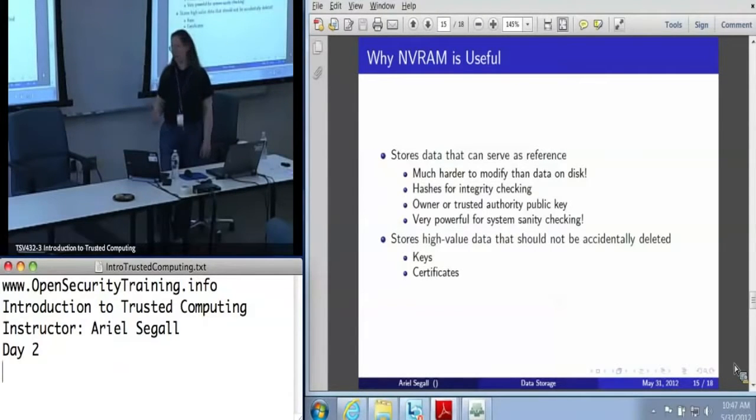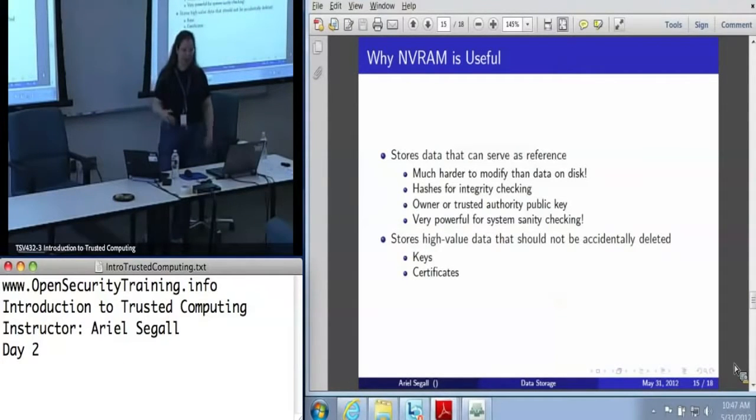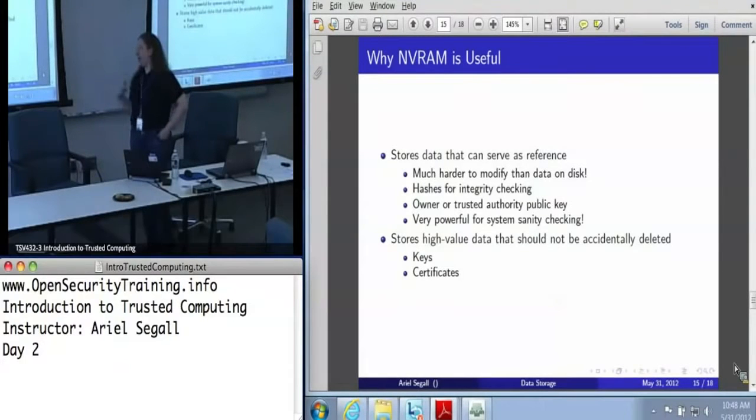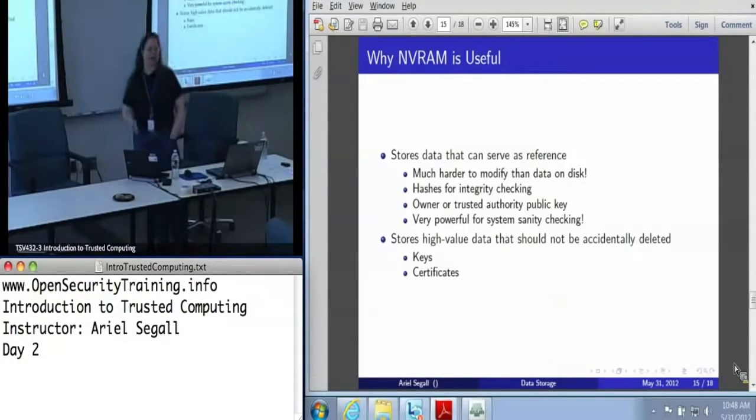So very, very useful for sanity checking. Anytime you want to do verification like this, hashes and NVRAM are tremendously powerful. And it's also very useful if you have high value data that you really don't want to be deleted. If I have a particular key that for some reason I don't want to be owner evict, and I never want it to be deleted, I can put it in an NVRAM and lock it down.